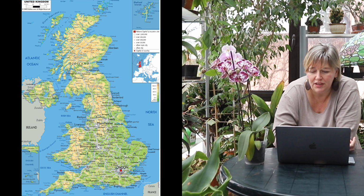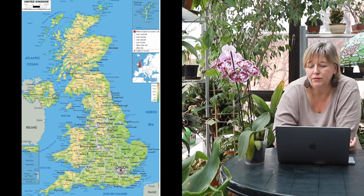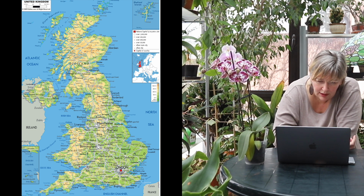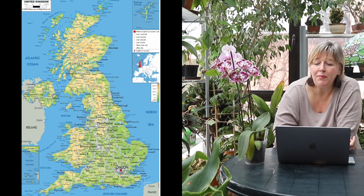Below St. George's Channel, we also have a smaller body of water, off the southern coast of Ireland and the western coast of Wales and Cornwall, and this part is called the Celtic Sea. So there we go. You can also see on this general map some archipelagos, and two of them are not included in the general map.